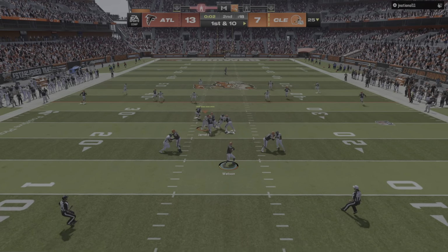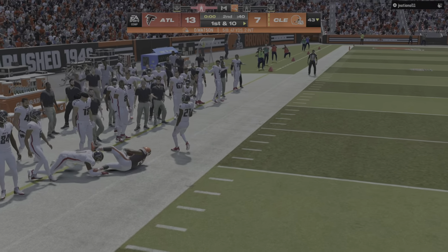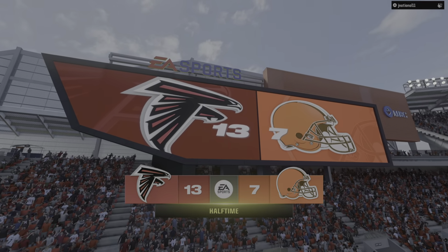A final shot before the break. Watson. And he'll get this one to Cooper, complete. And past the 40 before he's out of bounds. First half in the books.